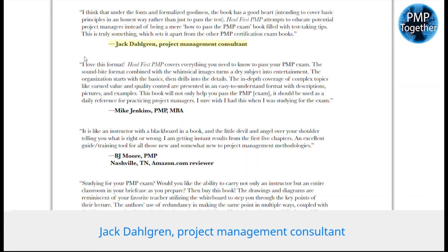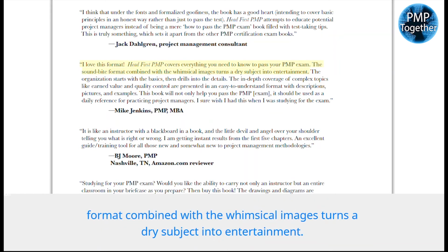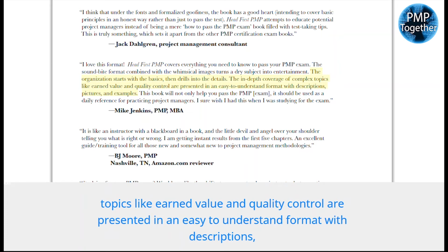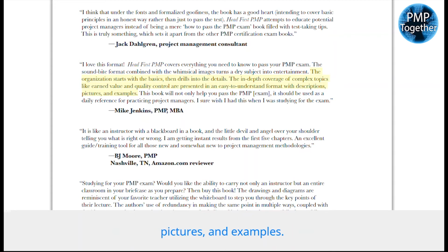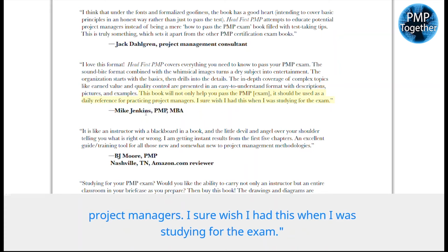I love this format. Head First PMP covers everything you need to know to pass your PMP exam. The soundbite format combined with the whimsical images turns a dry subject into entertainment. The organization starts with the basics, then drills into the details. The in-depth coverage of complex topics like earned value and quality control are presented in an easy-to-understand format with descriptions, pictures, and examples. This book will not only help you pass the PMP exam, it should be used as a daily reference for practicing project managers. I sure wish I had this when I was studying for the exam. Mike Jenkins, PMP, MBA.